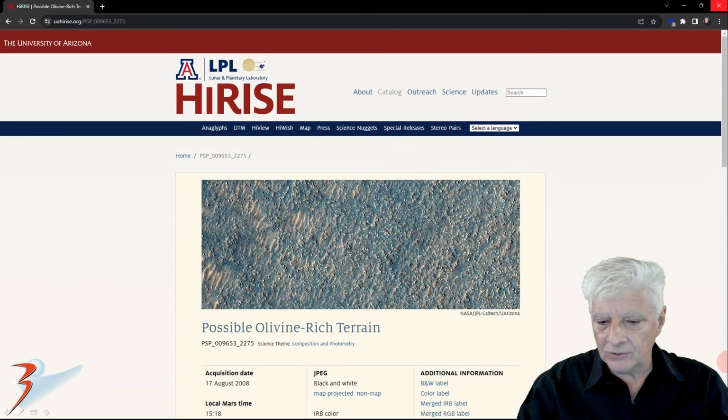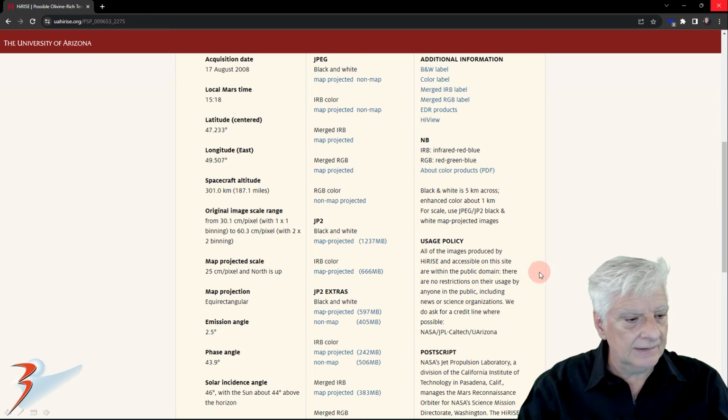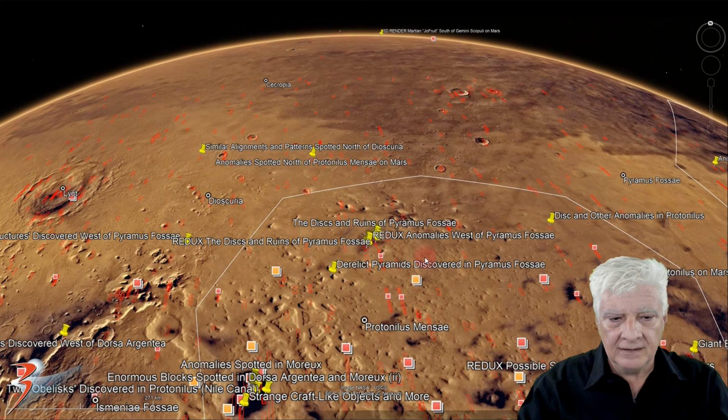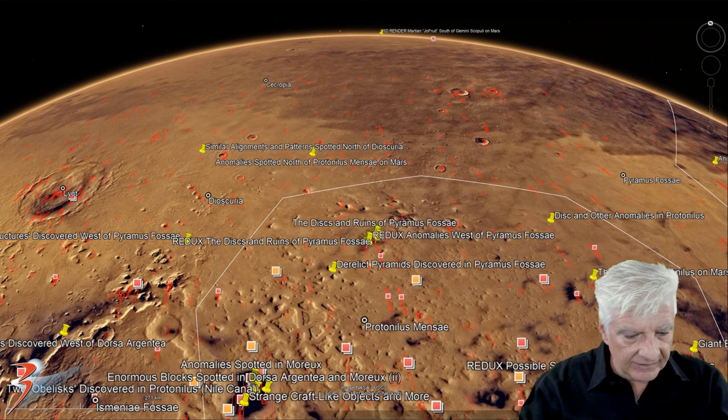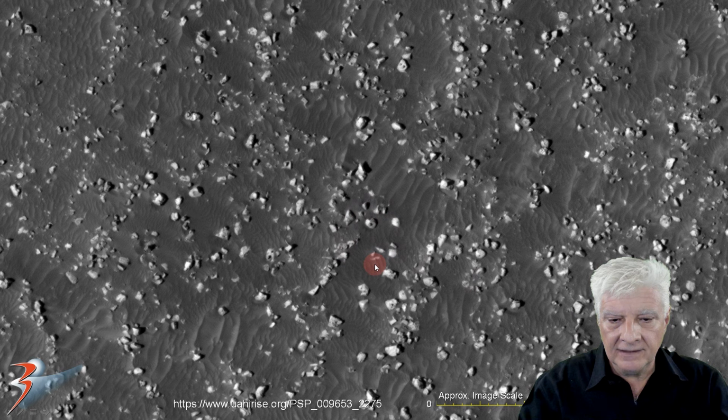The next HiRISE photograph is called Possible Olivine-Rich Terrain, acquired on the 17th of August 2008 at a resolution of 30.1 centimeters per pixel. And as usual, I cropped the image from the JP2 black and white map projected file. And there's a look at the terrain in the low-res black and white photograph. So we're looking at this area here. The site is approximately at 47 degrees, 10 minutes north, 49 degrees, 30 minutes east. And we'll be zooming in on the item in the center, folks.